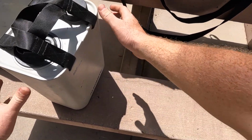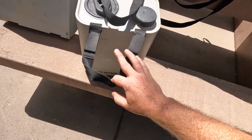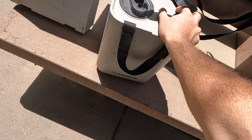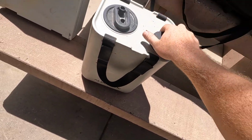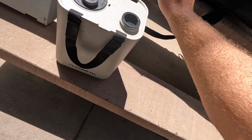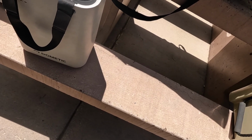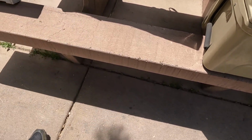And then I also have a Dometic water jug. I believe it's 5 gallons, either 4 or 5 gallons. I think it's actually 4. But yeah, it's just a little Dometic water jug. They do have a little electronic spout that I don't have that can go in this, and it can actually be like a little faucet, which is kind of cool. But it's a super sturdy, nice little water jug. Always bring water with you on trips. You never know when you're going to need it.